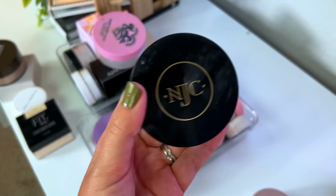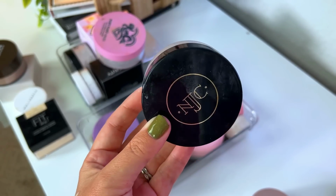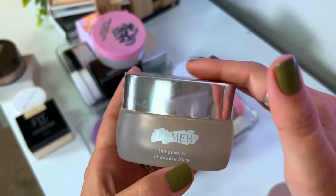This is going to be your best friend if you have oily skin, so we're going to hold on to this. Next, we have my baby.